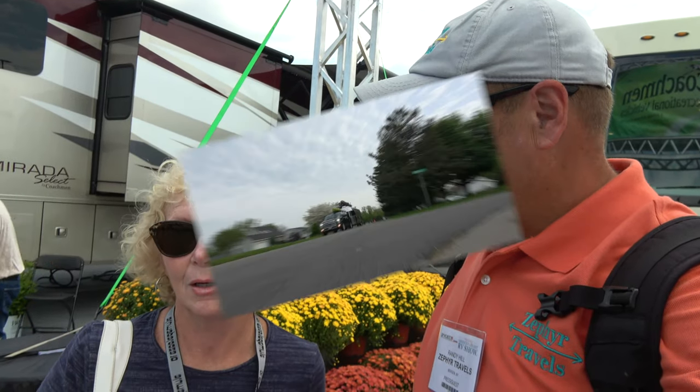So today this is the Hershey RV show, and it's open to the public, and we're kind of walking around and getting to look at things the same way you would if you were here. Right.